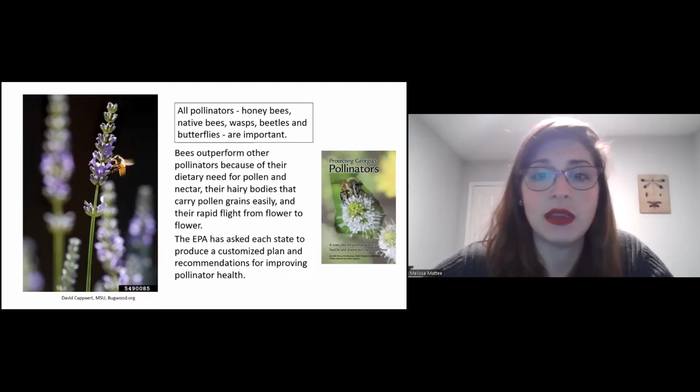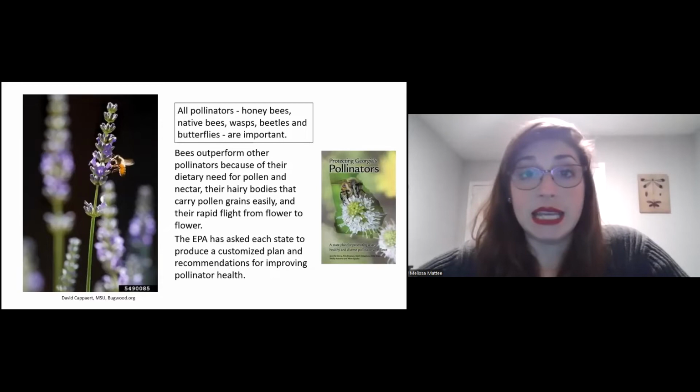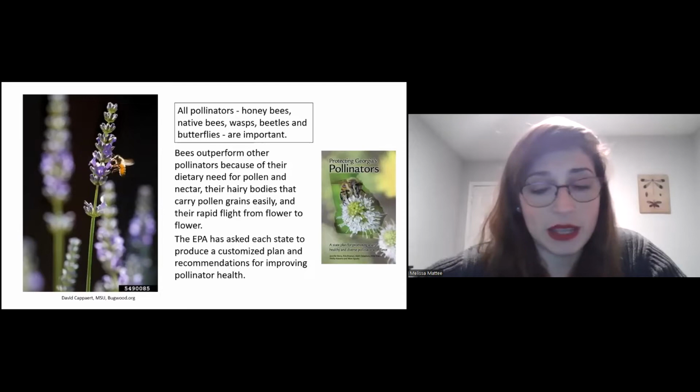Like I mentioned before, the EPA asked each state to produce a customized plan. Some of you may have seen these brochures on the right. They were handed out, I believe, as early as 2016. They've been around a long time, but we have made major strides with our pollinator protection plan, and I'm hoping you will participate in some of the fun little activities I talk about later.